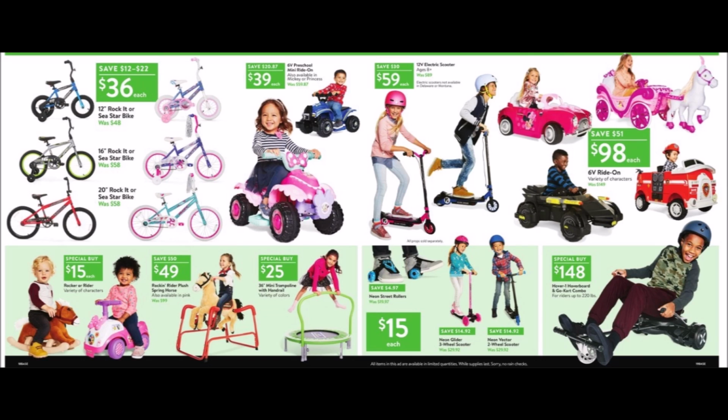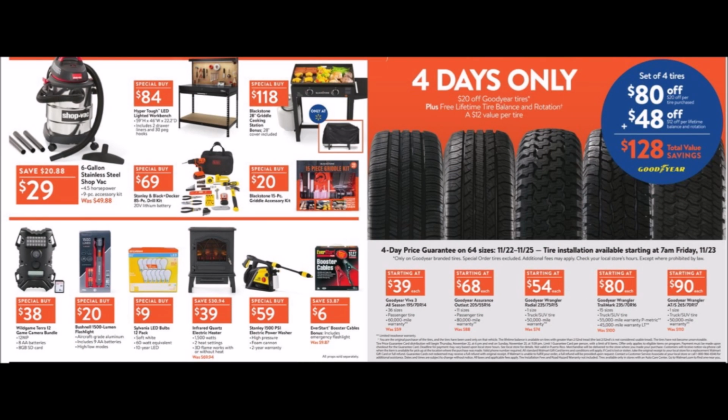In the upper right-hand corner, you've got all your 6V ride-ons from, you know, a Batman to a carousel. I mean, shut up right now. I mean, buggy and carriage. I mean, I don't even know. The stuff they have for kids today is craziness. But those are $98, so if you want to hire in one, that's not a bad option. But lots of stuff that's reasonably priced here for ride-ons and for bicycles. You can't go wrong.